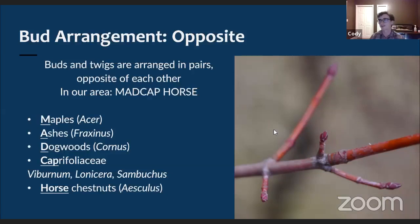So that is useful in circumstances like this where you have opposite branching. In our area, and obviously this doesn't apply everywhere in the world, most of the woody plants with opposite branching fall into this MADCap Horse acronym that people use, which stands for the maples, ashes, dogwoods, Caprifoliaceae, which is a family of mostly woody shrubs, and horse chestnuts.